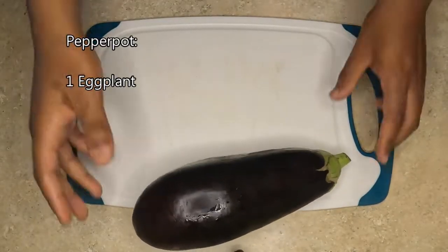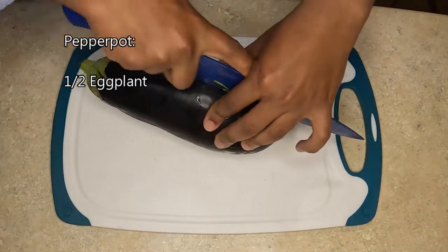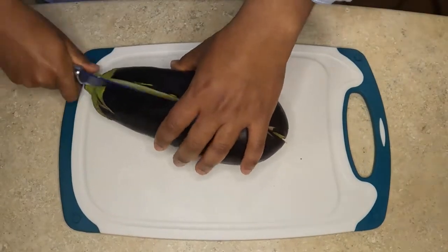Eggplant. That we'll use half of. Cut it in half. Even after sharpening, still struggling, but that's okay because there we go.